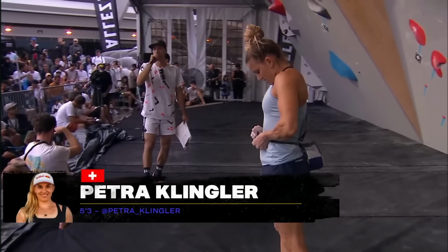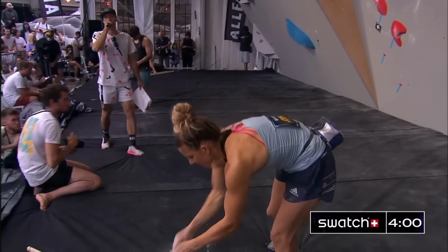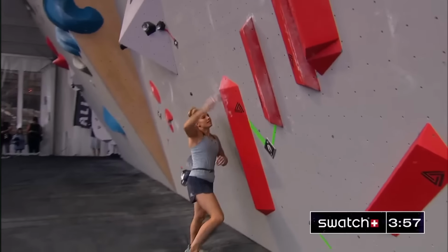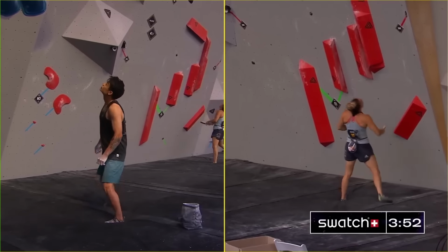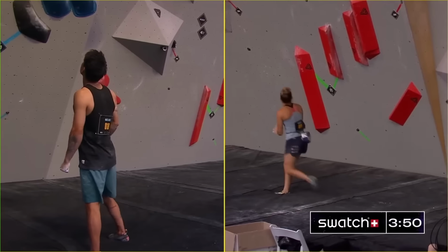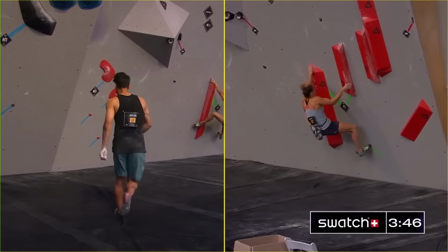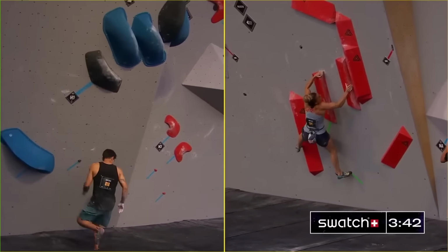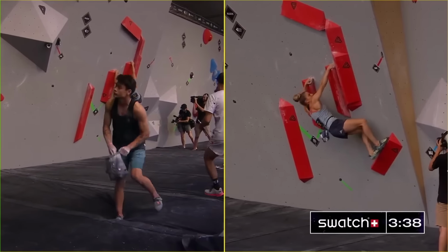Then we see Petra Klingler from Switzerland. You're talking about somebody with somewhere in the neighborhood of 31, 32 top 10 finishes in the World Cup career. And she's an ice climber. Yeah, it's fascinating. She's brushing down the holds here for herself. And there's that age-old racing trope that slower is faster. Mm-hmm. And I can see that really showing itself here as well.